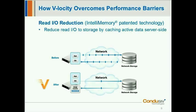Yeah, in fact, I would have to say that probably 75% of the use cases of people who try Velocity, we found that most customers, before they deploy site-wide on everything, usually start with their most I/O-intensive systems, which is where we benefit them the most. 75% of the time, that seems to be something running on top of SQL or Oracle. Exactly, and those databases are our sweet spot, Brian.